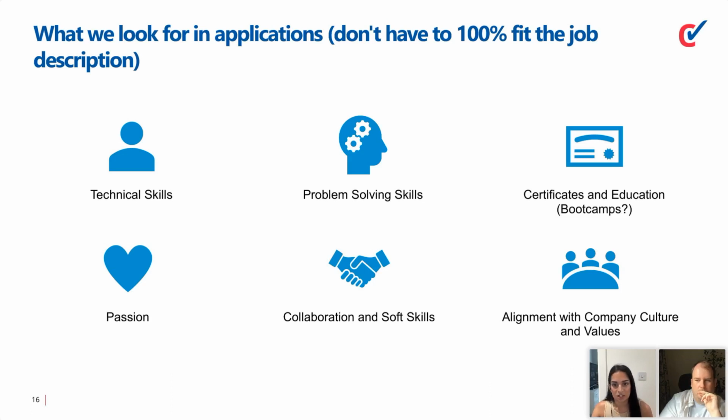Certificates in education. So again, I think we've generally opened up a lot more in the last 2 years because there are so many boot camps around and so many different ways people can gain certificates from doing online courses. And it's not just university degrees that we accept. It's the boot camps, the certificates, the work you do, if you have portfolios online, stuff like that. I think all of that stuff is really, really great to see.